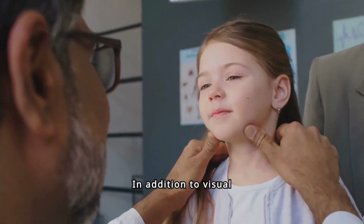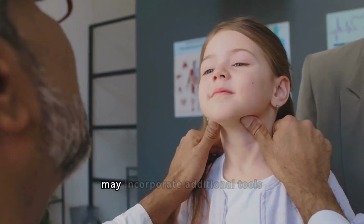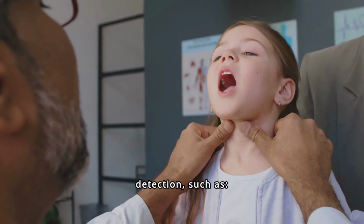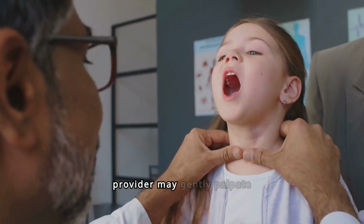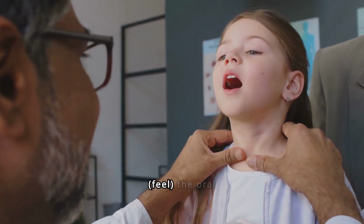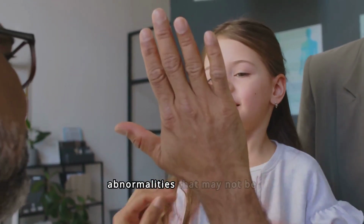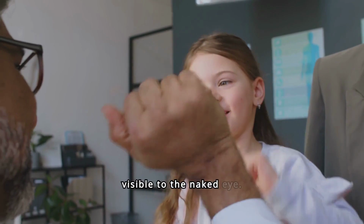In addition to visual inspection, some screenings may incorporate additional tools or techniques to enhance detection, such as manual palpation. The provider may gently palpate, feel, the oral tissues and lymph nodes to detect any lumps, swelling, or abnormalities that may not be visible to the naked eye.